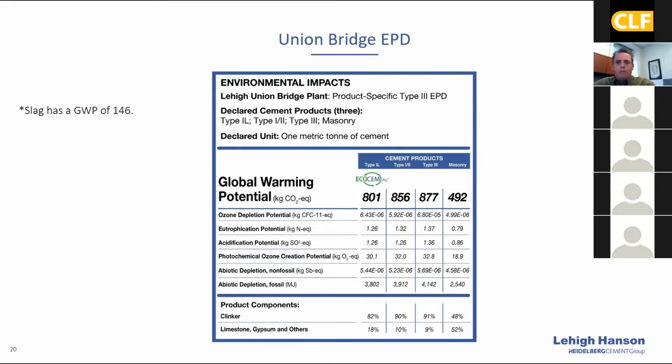LEED version 4.1 rewards the use of higher performing products. The range of report types included in the EPD option 2, embodied carbon LCA optimization credit, now makes it possible for concrete producers or manufacturers of all sizes and stages in their transparency journeys to demonstrate how they are credibly achieving measurable improvements by comparing with the industry average.